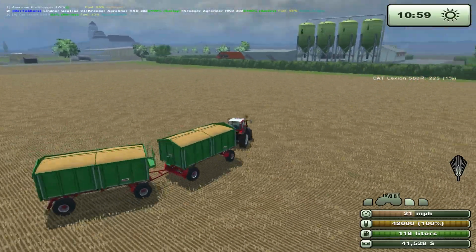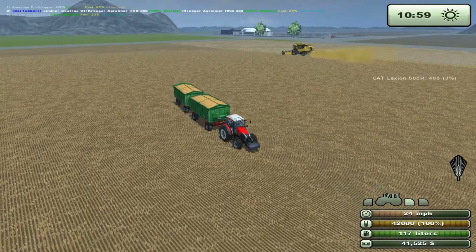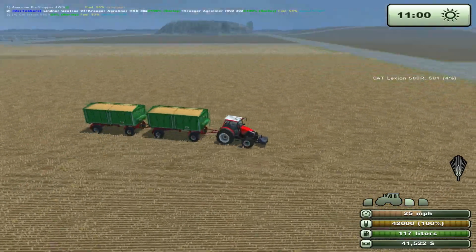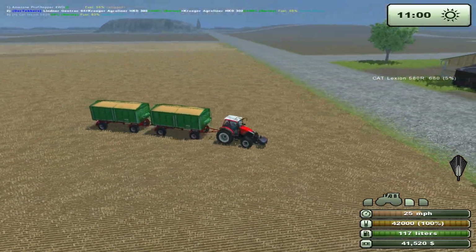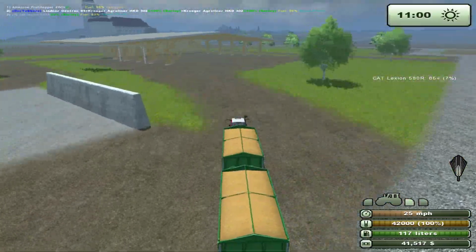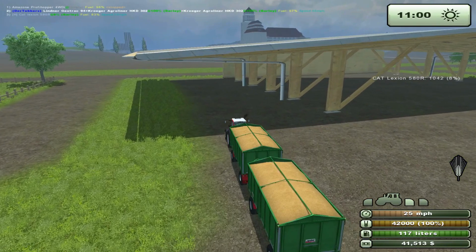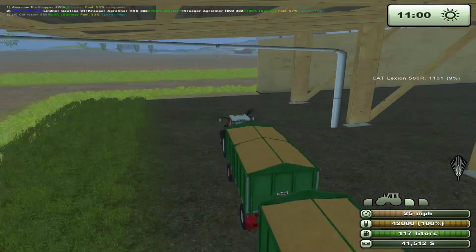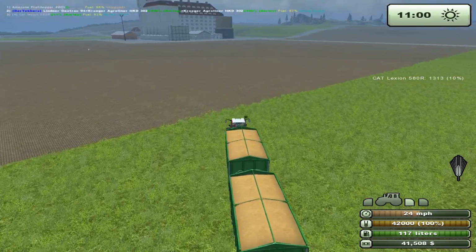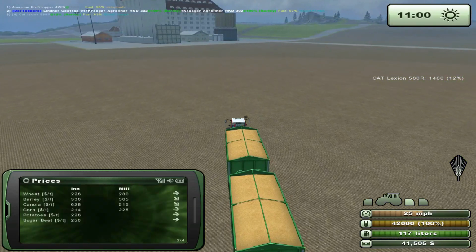The mill is over here. And how much more does he have to go? What do we think? 1, 2, 3, 4. I'm going to put it at 5 passes. Yeah, I think he's got 5 passes to go. Then we'll get the Kirovets going, laying out some wheat. So 42,000 liters. And there's a calculation here, because it's 42,000 liters in the trailers, but we're paid by the ton.